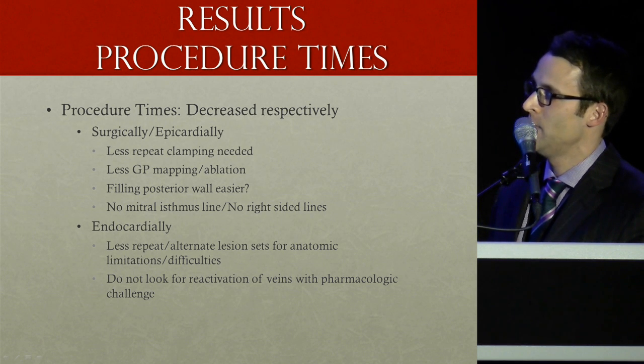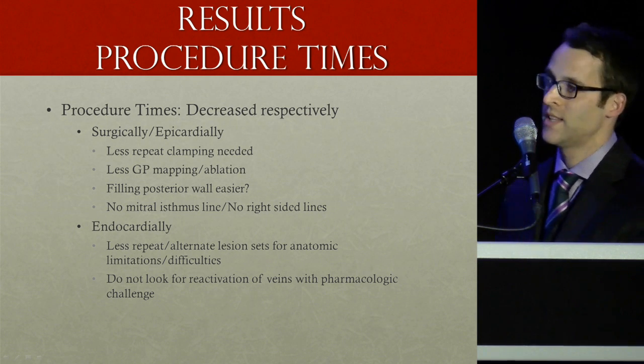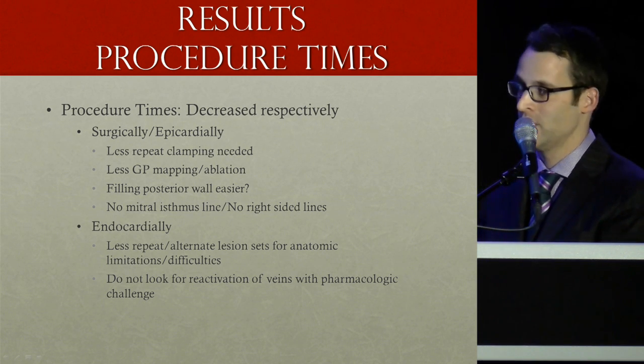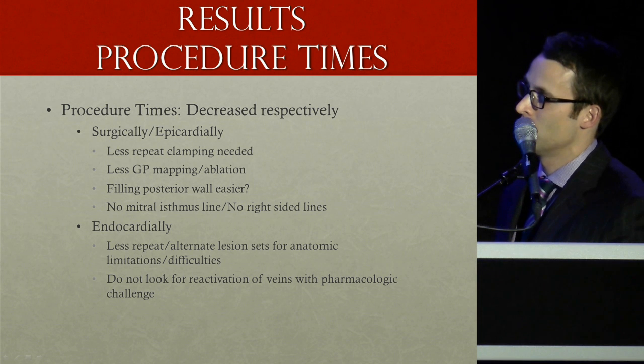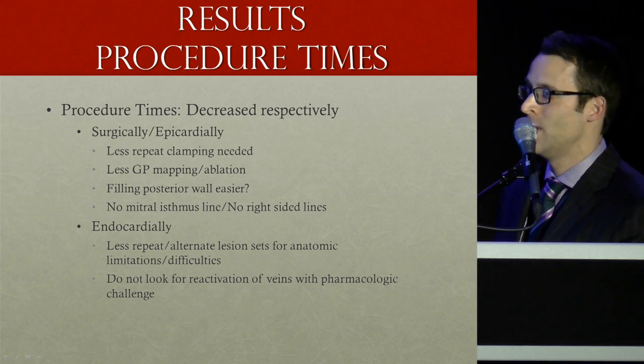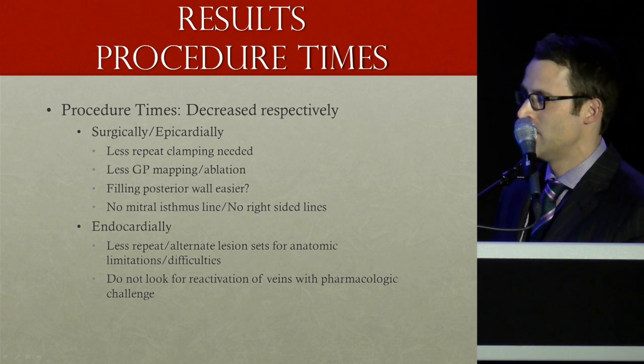We're doing less GP mapping. I'm likely hitting some endovascularly. Now the wall, they still make the box, but filling it in at times is a lot easier than going back and checking it, redoing a line where you think there's a gap. And then there's no mitral issues to deal with. Endocardially, my flow times are down. My procedural times are down about 20 minutes. So not that significant.